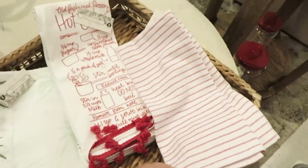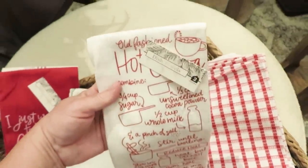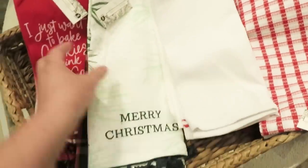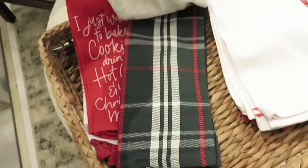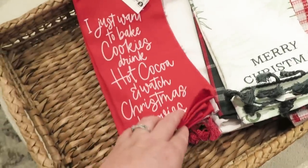Now I'm going to show you some of the coordinating dish towels for this set of decor that is in the dollar spot. I love that they did two prints together that are just basic, the stripe and the plaid. They also have this one in the cocoa that is really cute. I'm finding a little bit more of green with this one with Merry Christmas and a plaid, and this one in the cookie theme.